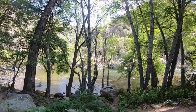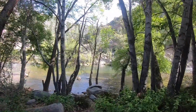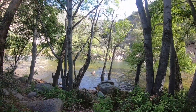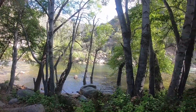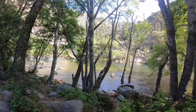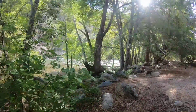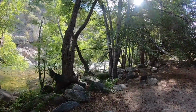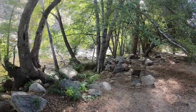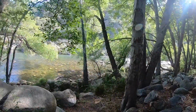Looks nice and deep over on the far side, like you can swim. But that water is cold, man. I went down here to try to go for a swim, and I'm sorry, I just couldn't do it. But anyway, so this is the river. Late afternoon on the river. It's really quite pretty.